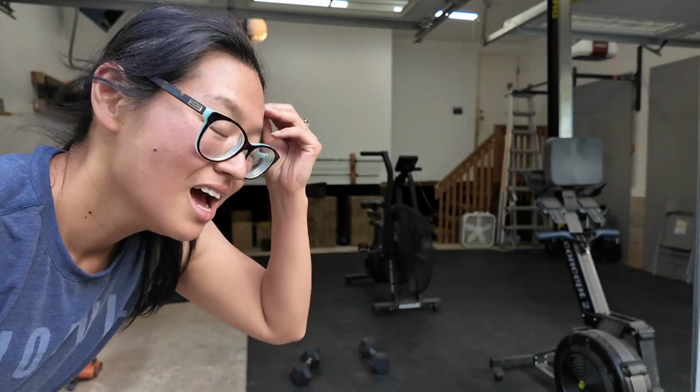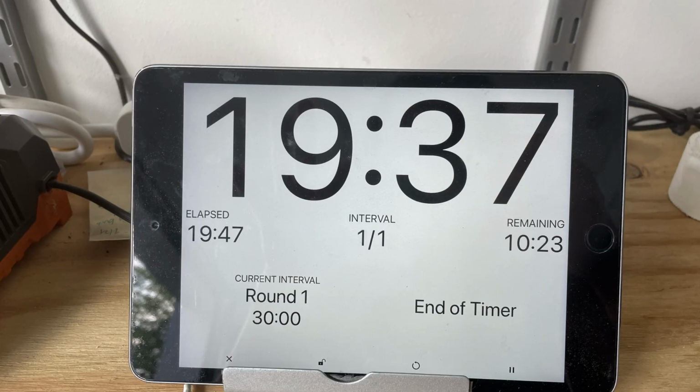Well, got the spice I wanted out of that one. A little longer than I expected. I was thinking I could do sub 17, sub 20, good enough.